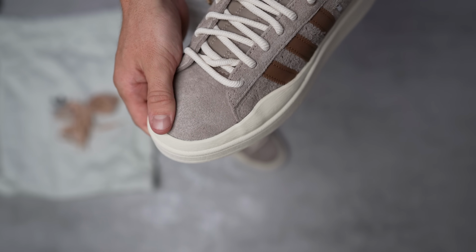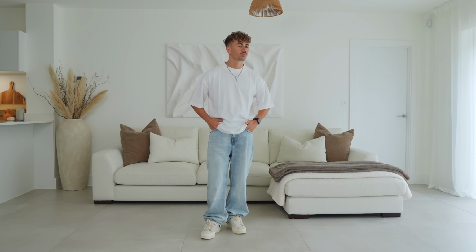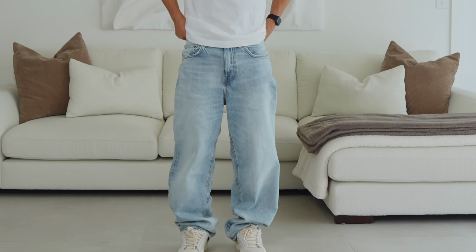They look super great with a plethora of different outfits. Of course, shorts for the summertime, but also a bunch of different jeans as well. Overall, I thought that this was an outstanding sneaker for retail price, and I still think it's a great option even if you had to pay resale.